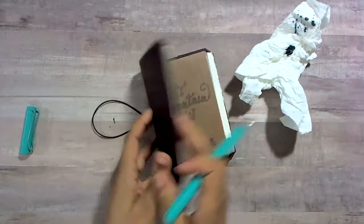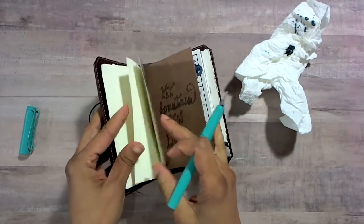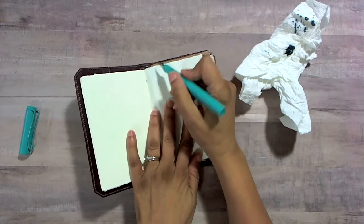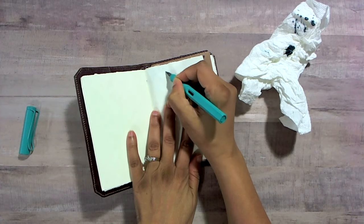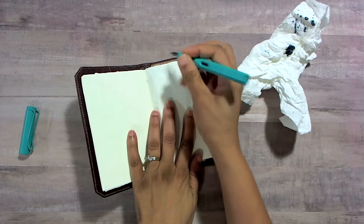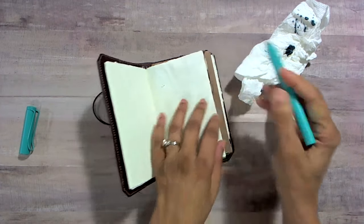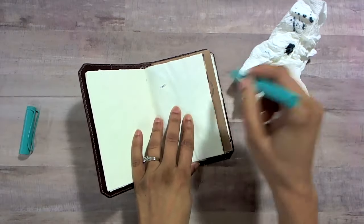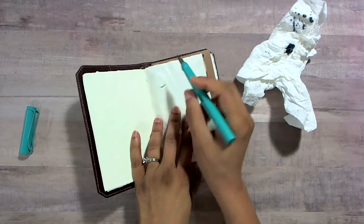The other thing I really love about Lamys is that they write instantly. Once they start writing and flowing, they flow well. But you've got to get it started just like any other fountain pen. So sometimes you just have to do a few swipes, a couple of shakes, and give it a moment. And every now and then I'll find that I can just kind of dot, dot, dot. I'm not shaking hard. I'm just making sure that ink is getting down there.